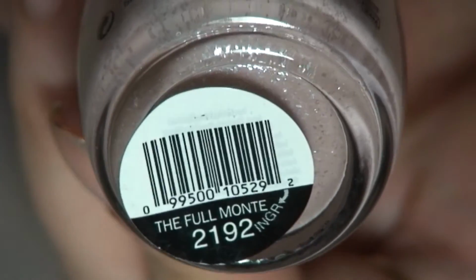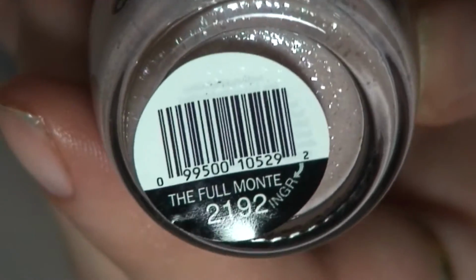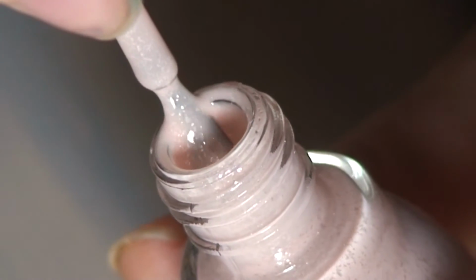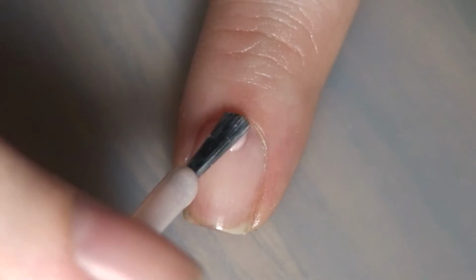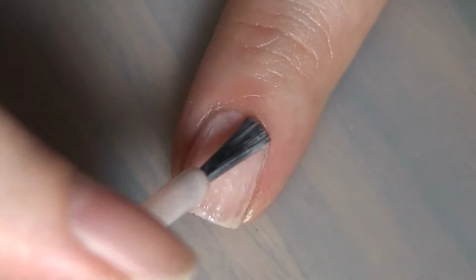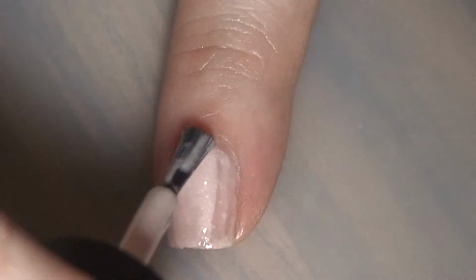The last shade in this little mini collection is the full Monte, which is my personal favorite out of the bunch. It's basically this pinky nude with these little micro shimmer shards going throughout it. This is the only one that took 3 coats, but after you build it up, it looks super pretty.